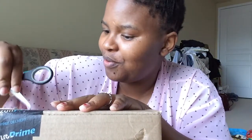Big box! Had to angle the camera differently because I have a feeling that I'm being trolled by my baby, honestly. She knows she's not supposed to be on video, but she's always popping her head in. So yeah, let's see what's in the box. I know what I ordered, but hey, I'm just gonna keep these air pillows for my bags. Oh, this one popped.